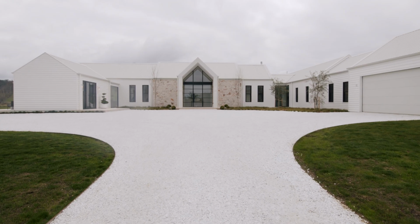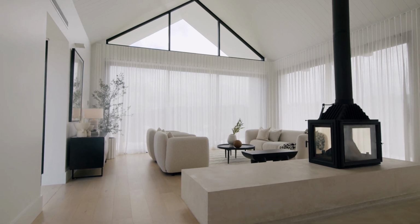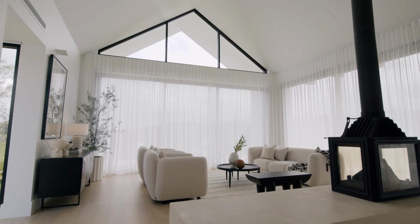Hi, I'm Andrew from Martin O'Toole Architects and we're at the Bowral Project today. Our theme is contemporary country, as what we normally do, and we put a modern spin on a rural residential development.